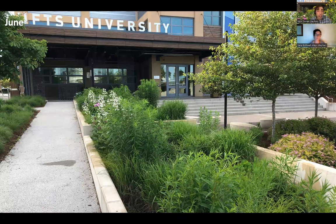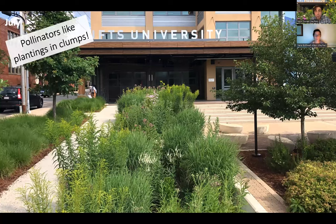In July, more and more starts to flower. We have plants which pollinators appreciate, like butterfly weed, Joe Pye weed, and bee balm. Notice how the trees are now in leaf and there's no food in the trees for the bees anymore. In August, the garden is tall and robust and colorful. We have our ironweed, our cutleaf coneflowers, and our goldenrods beginning to signal the arrival of fall.